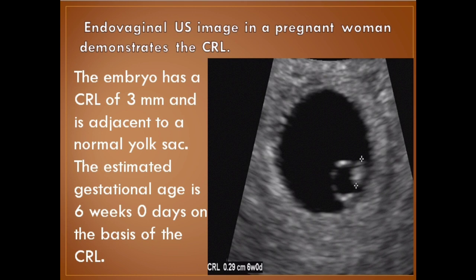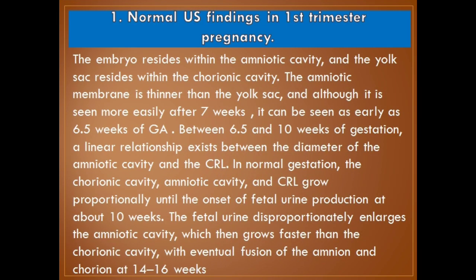Endovaginal ultrasound image in a pregnant woman demonstrates the CRL. The embryo has a CRL of 3 mm and is adjacent to a normal yolk sac. The estimated gestational age is 6 weeks 0 days on the basis of the CRL. The embryo resides within the amniotic cavity, and the yolk sac resides within the chorionic cavity.